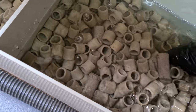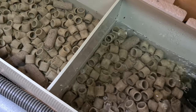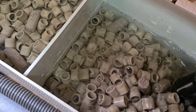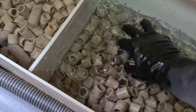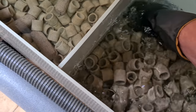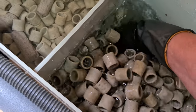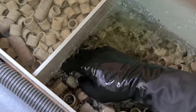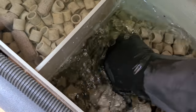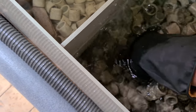As you can see, there's hardly any dirt coming up at all. Give it all a good turnover. There's nothing there. As you can see, there's no dirt exiting at all.